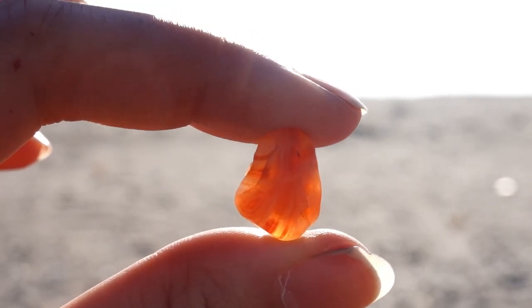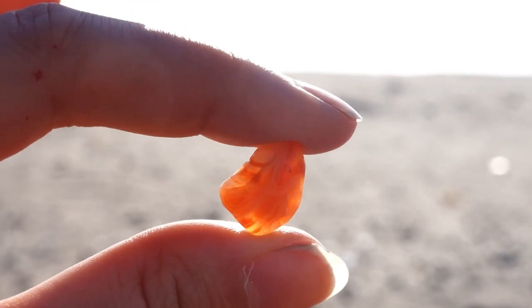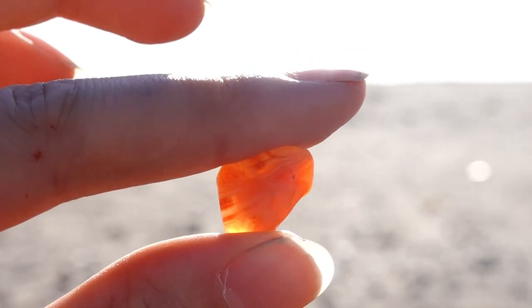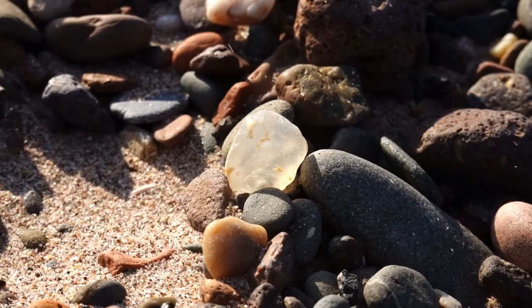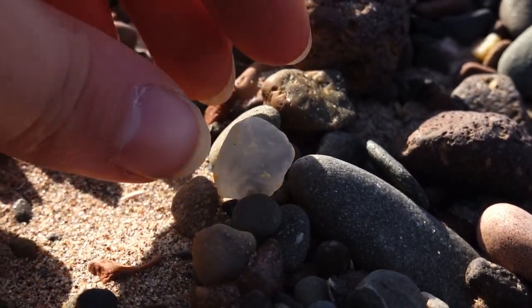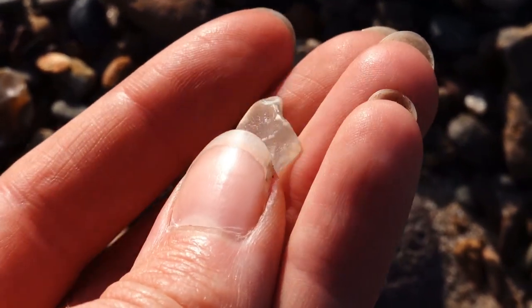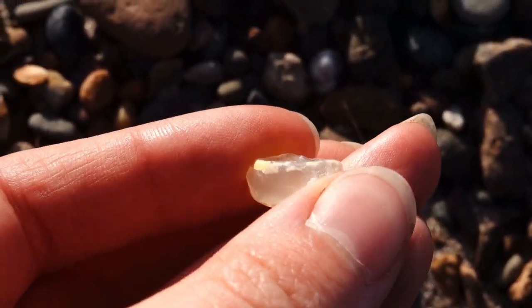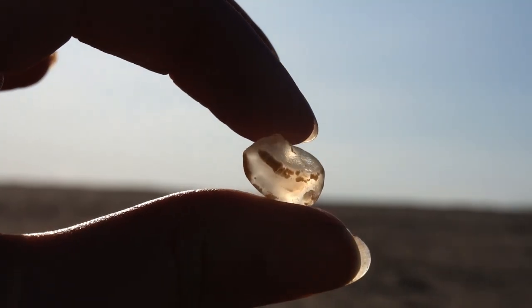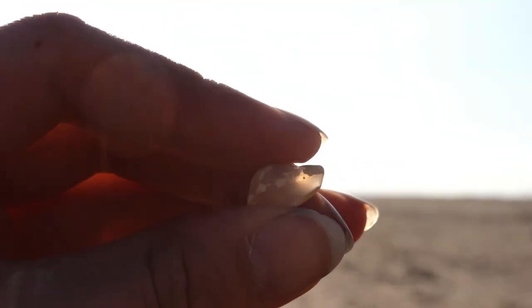This is my first banded piece. It's such a beautiful orange colour as well. Wow. And there's another beautiful piece of clear chalcedony. It's so pretty. Chalcedony is basically clear agate. That's so pretty. It's like a piece of ice.